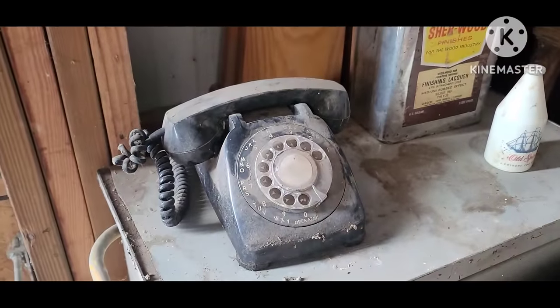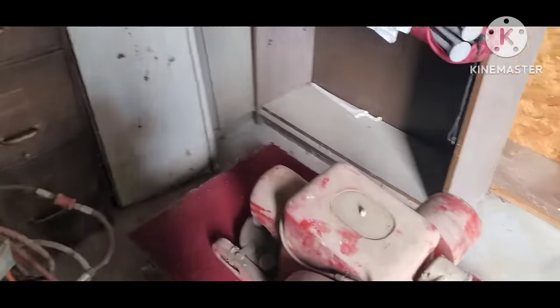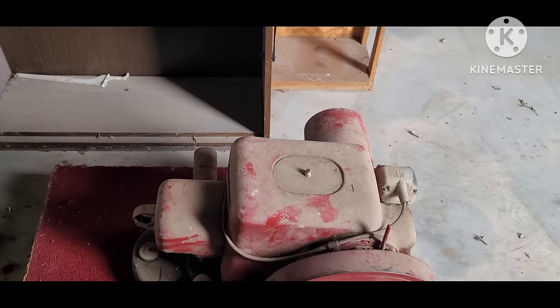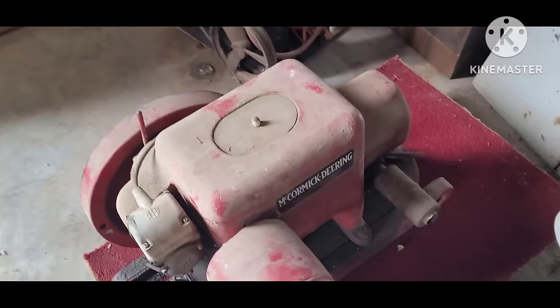Antique telephone. This is McCormick Deering, should be. Yep.